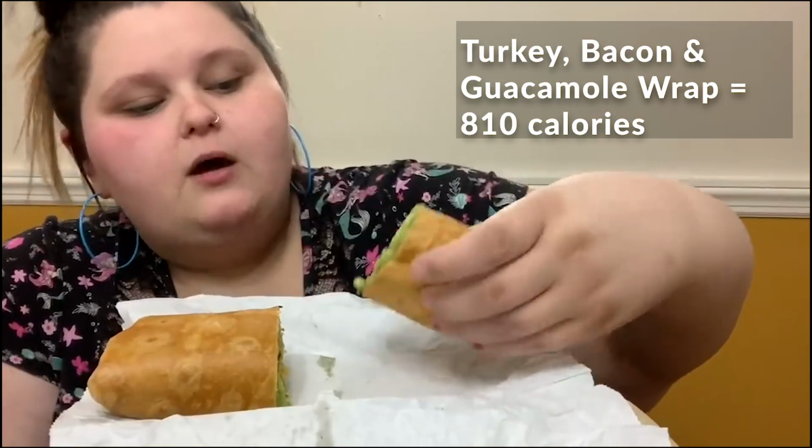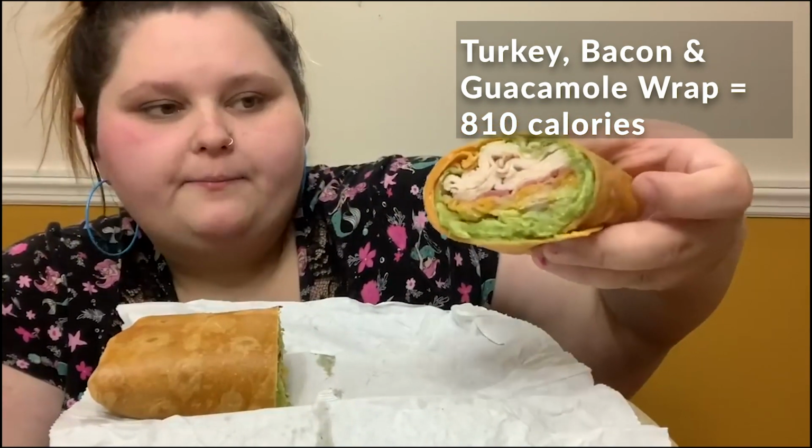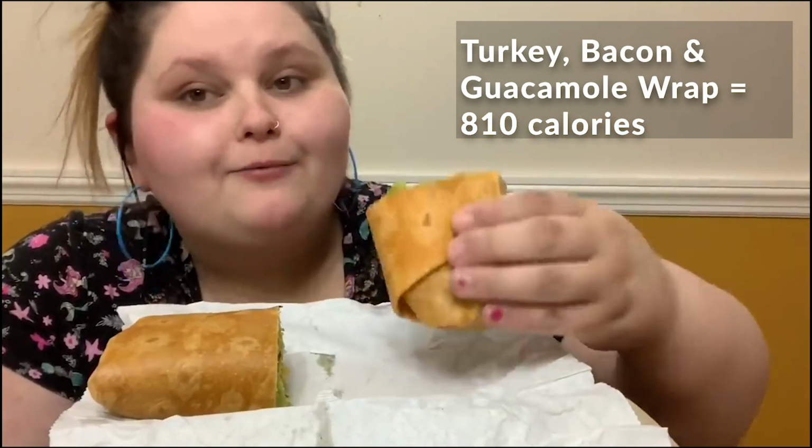Super good. It's a wrap. It's a turkey bacon avocado wrap. But online it looked a little bit better. I mean, that's what it looks like. And we're gonna try it together.